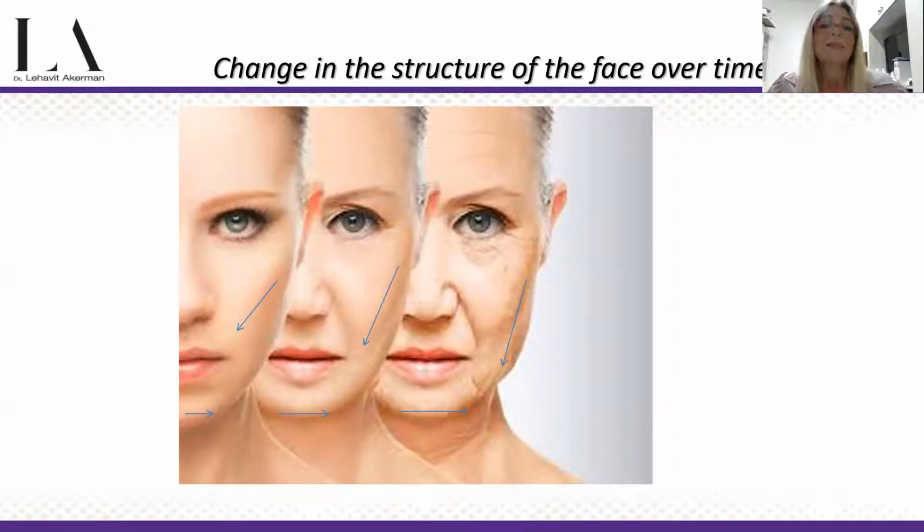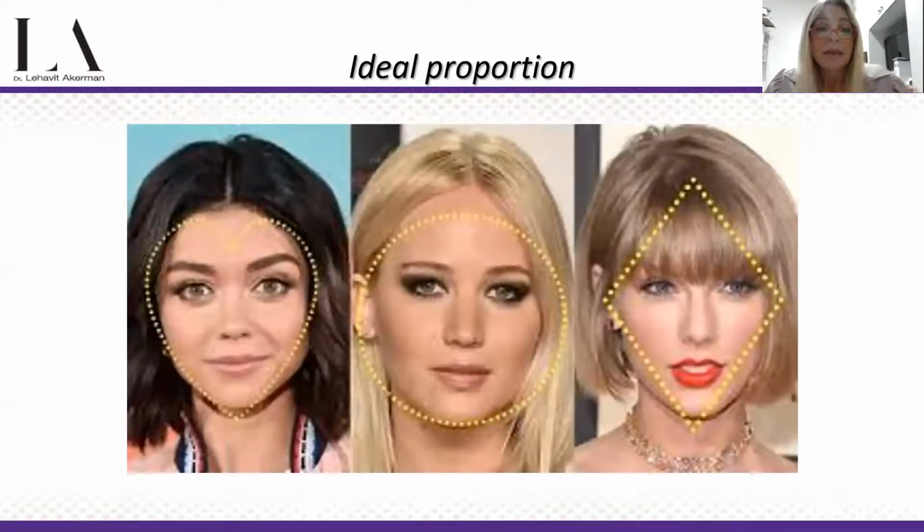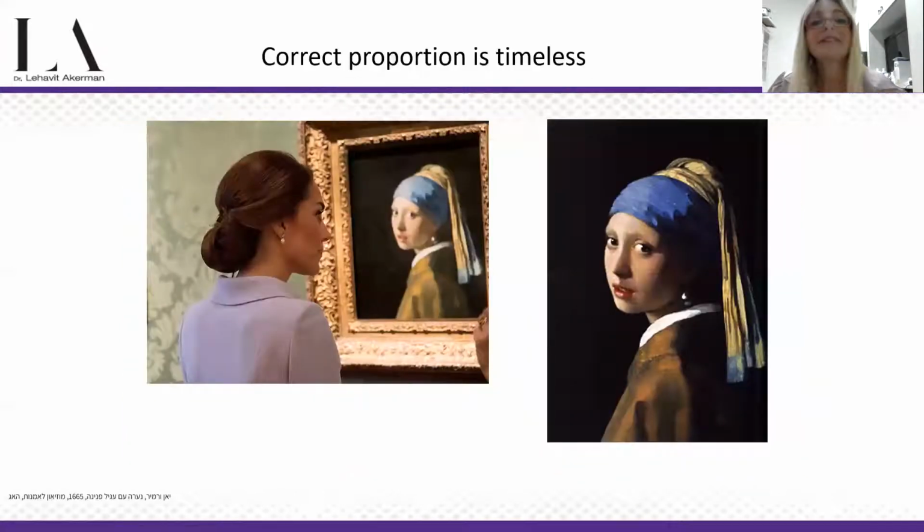We know that we see a change in the structure of the face over time. In the beginning, when we are young, the face is narrow at the bottom and wide at the mid face. And this is the opposite as we age. And moreover, each one has a specific ideal proportion for their own face. There is no same template for everyone. And we need to keep that because we know that correct proportion is timeless, as you can see here.